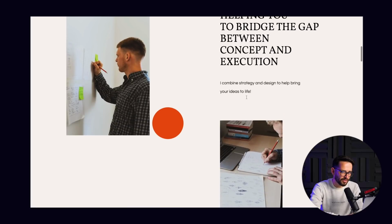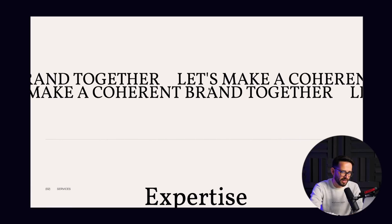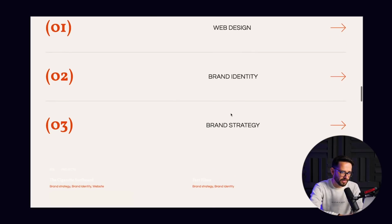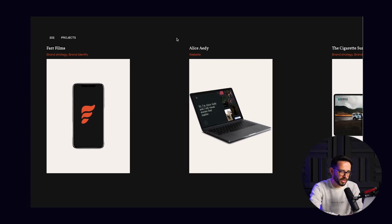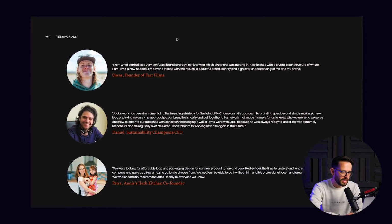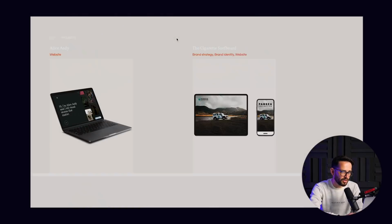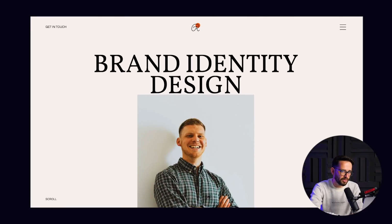I love the feeling of scrolling through this. Much more interesting layout. I love the use of type and animation here. Expertise. Here I don't understand if I need to click on these things or it's just because nothing happens when I try and click them. And then we get into the portfolio. Background changes, kind of puts you in the focus for the actual portfolio. I love this, kind of zooms you into this. And then you move on into testimonials and ending in contact. So I do think this is way more powerful than the original one, and I really, really like this.